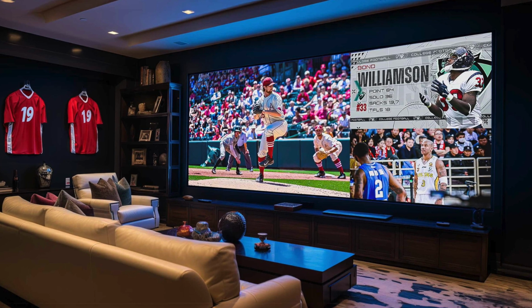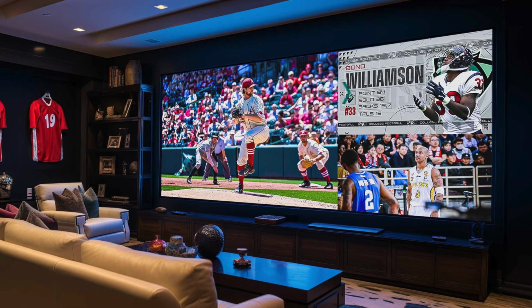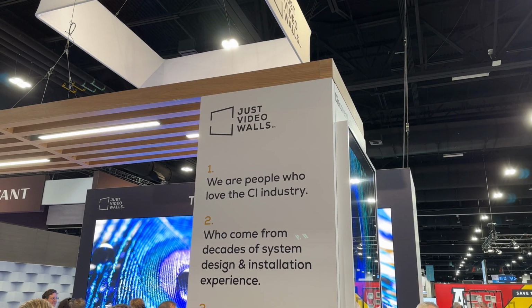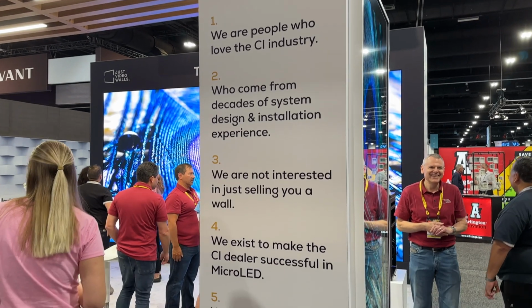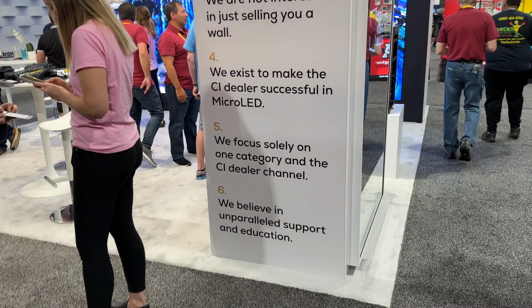And when we first got into it, it was basically like a 2-year nosedive to get into micro LED and try to figure it out. I mean, we hit all the speed bumps, we hit all the pit traps, all the learning curve. Eventually we figured it out, and it was like, you know what? Integrators need someone to help them put this in customers' homes. And nobody's just taken the time to really build a process for dealers to know how to do this stuff the right way and to hold their hands through it.